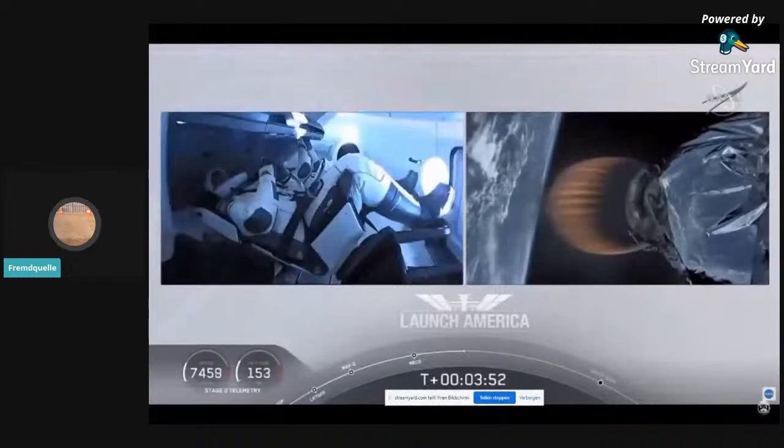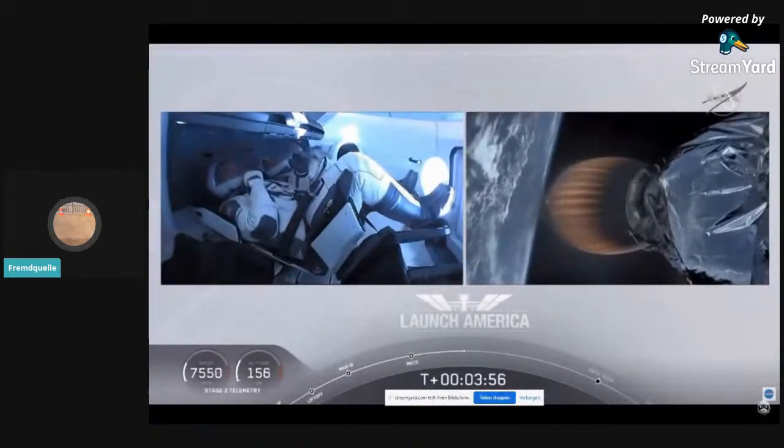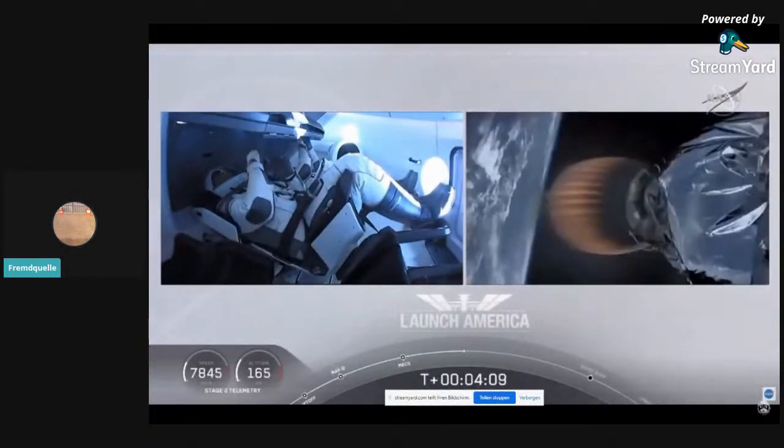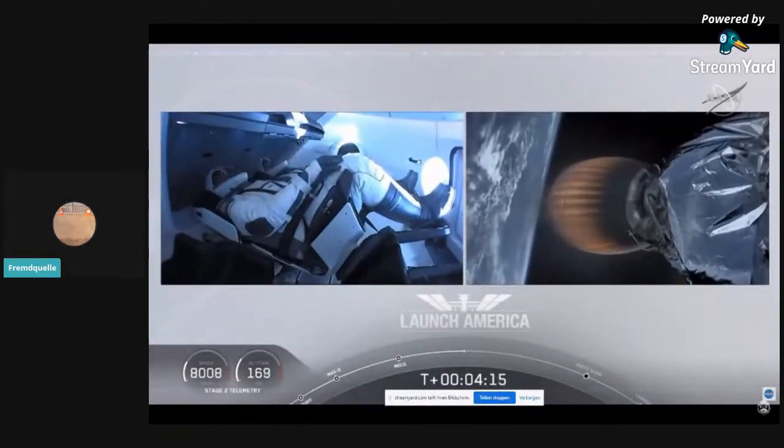Dragon SpaceX nominal trajectory. Acquisition of signal in Bermuda. SpaceX Dragon nominal trajectory. All right, hearing nominal trajectories, the Dragon pointed in the right direction, continuing to make their flight uphill. Heard acquisition of signal Bermuda. That's one of the other ground stations that they're using to get telemetry and data back from this spacecraft. Stage 2 propulsion is still nominal.